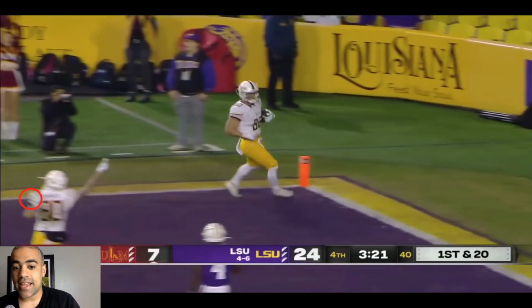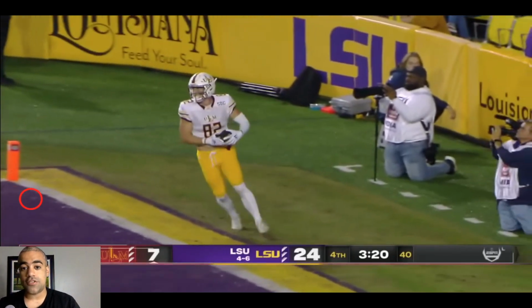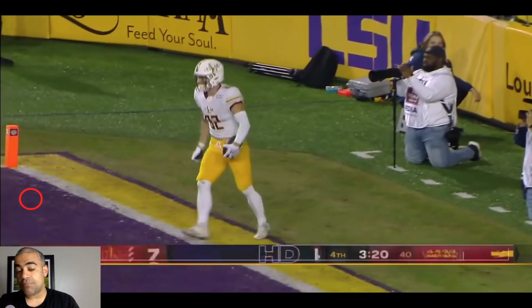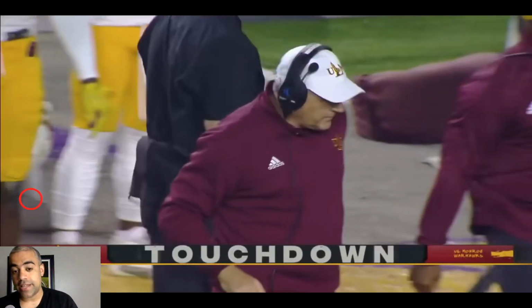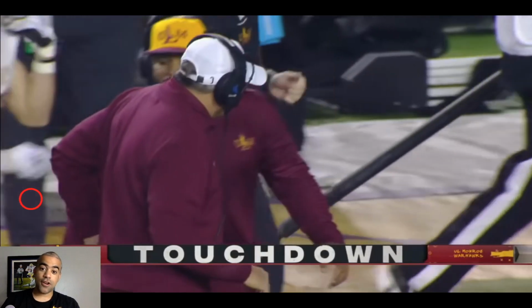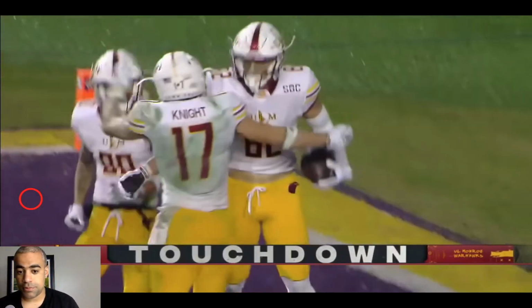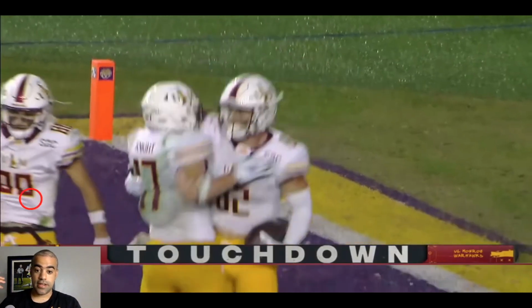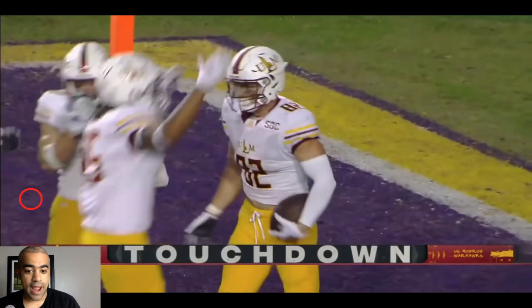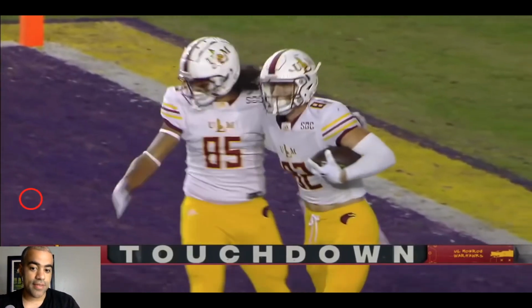And the second thing is, how many times have you seen our offense this year scheme up something to where someone is wide open like that? It's few and far between, right? So it shows you not only LSU's defensive weakness to this play, but also the offensive weakness that we have, because rarely do you see us getting touchdowns like that one.